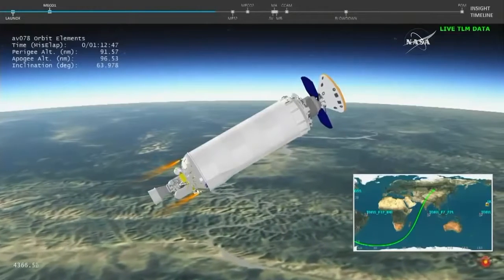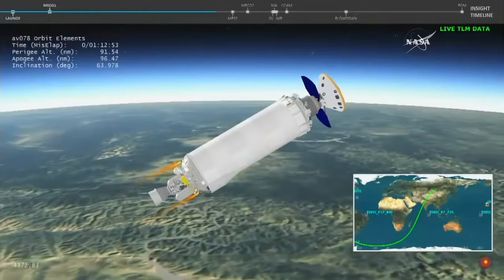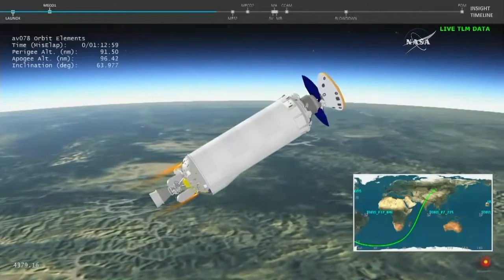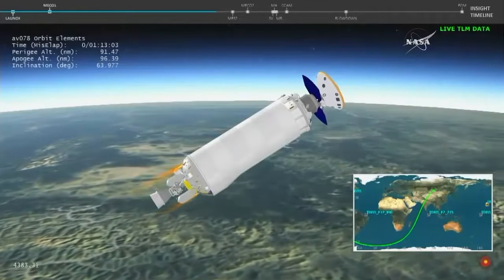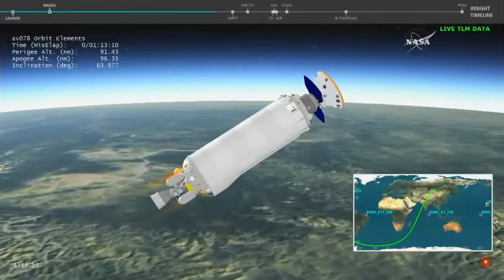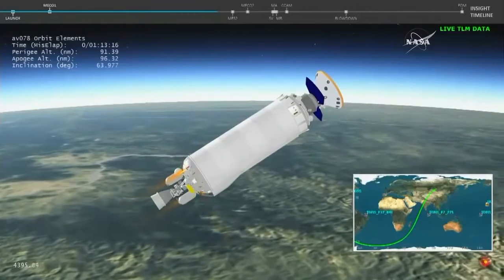You're looking at that right now, the second stage with the InSight spacecraft stacked on top. We had the first burn of the second stage, which started about 4 minutes 20 seconds, and about 8 seconds later, the payload fairing, which was originally around the InSight spacecraft, was able to jettison. We completed our first burn, and we're now in a coast phase. The first burn of the Centaur lasted about 9 minutes. It inserted the combined upper stage and the spacecraft into a parking orbit.